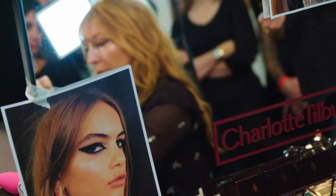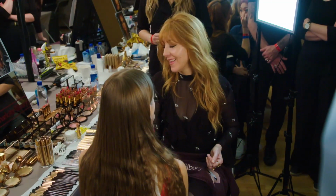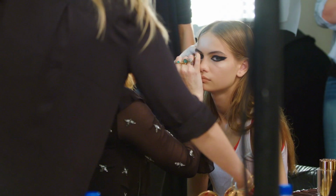Rock and roll eyeliner inside the eyes and along the eyes and really dragging out into a kind of graphic shape. And then squaring off at the outer corner.